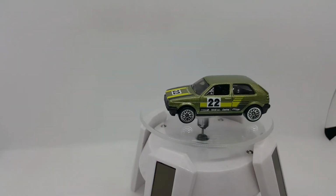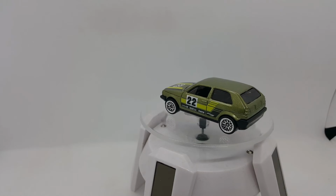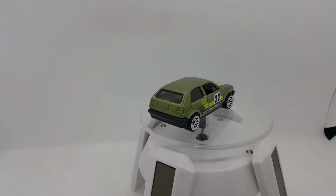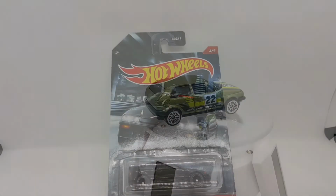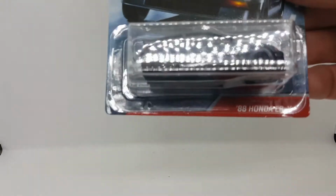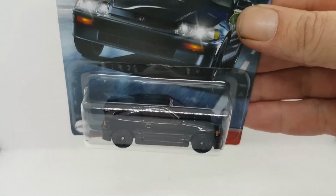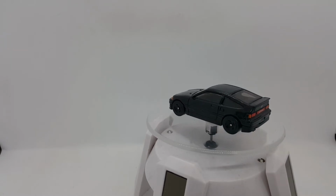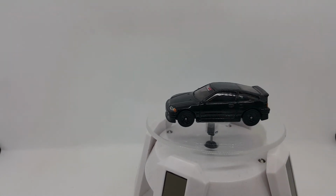Beautiful Golf. Green in color, number 22. Alright, look at the next one. That's the '88 Honda CRX. Beautiful car, just love Hondas.